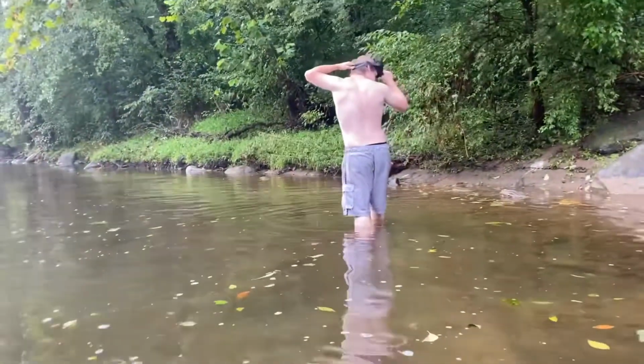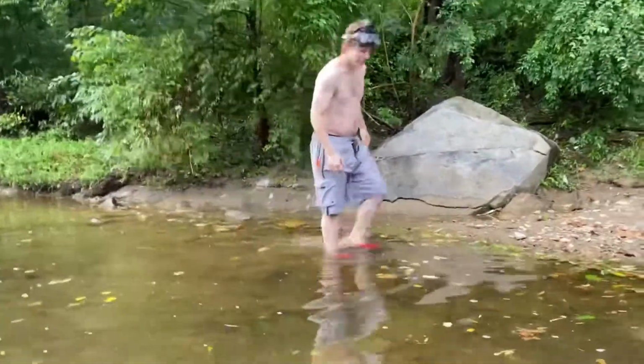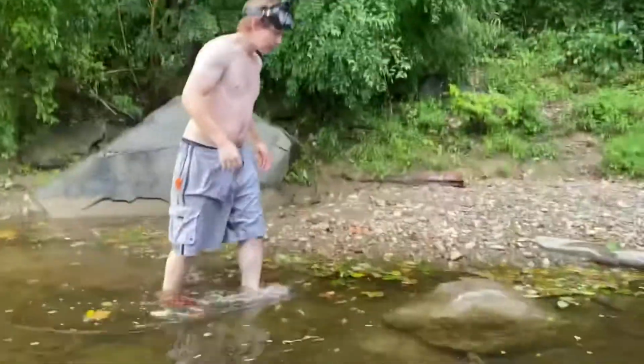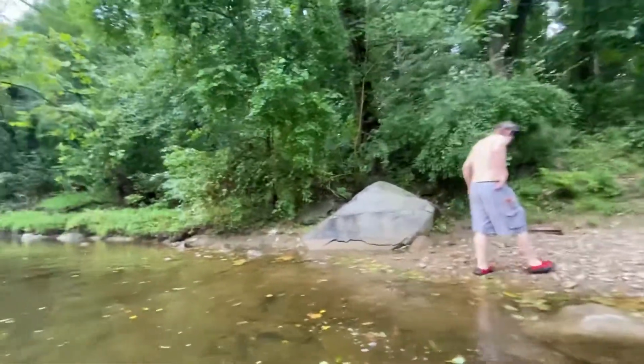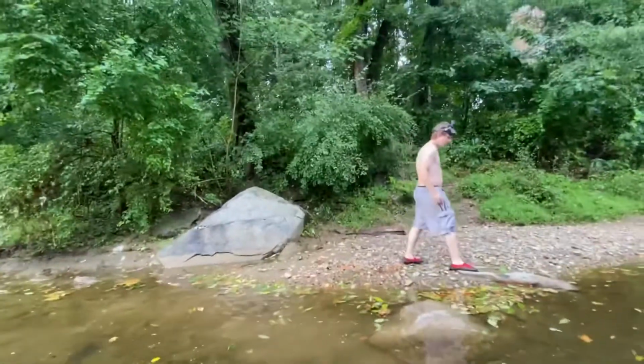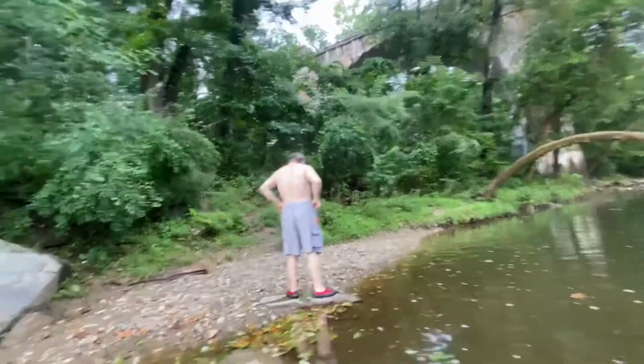Alright guys, I'm out chilling. I forgot what the river's called. I'm out chilling with my buddy Josh, looking around so we can find this stuff in the water. One thing about what we're doing today is that it stormed really bad before we came here. And I know you might think it sounds stupid for doing this, but hey.